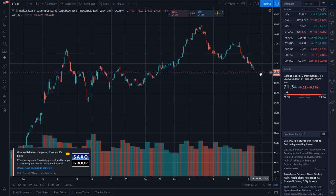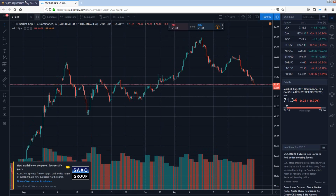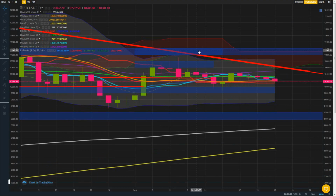of where we are now, and if we don't bounce on this level here, we're going to be coming back down to test this level pretty much at 70.75, and if that falls, all the way down to just above 70, that would kind of look like it's going to be on the cards, and I'll show you something why. Because alts are all having a bit of a pump.